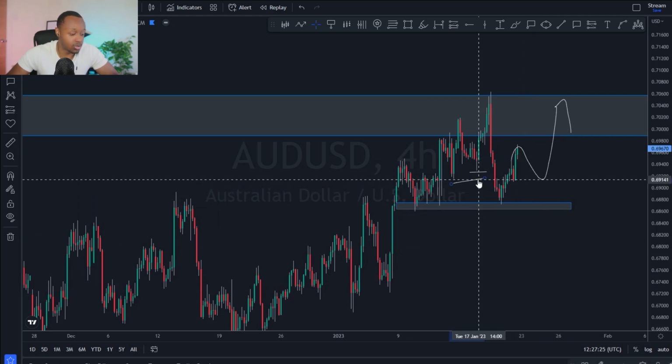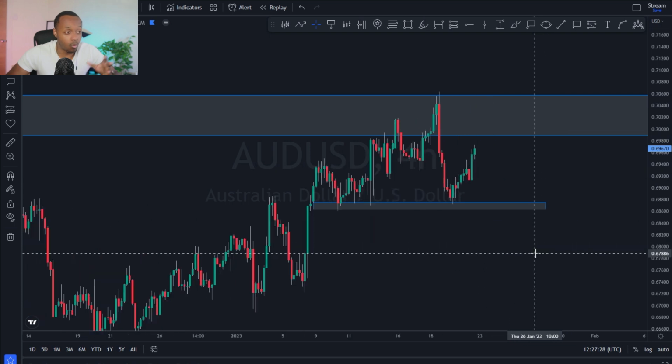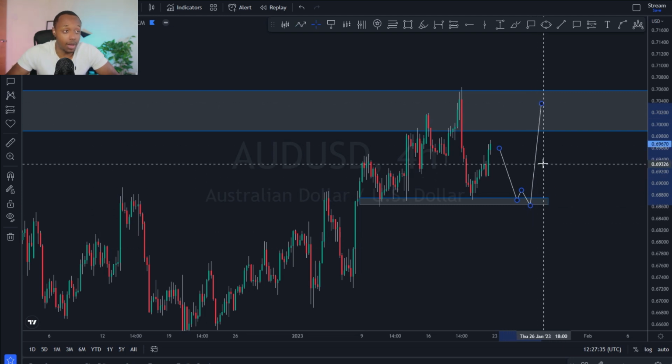So going into next week, buys are still your best bet because it's very, very corrective. I would wait for bigger pullbacks for this one. So if you were to come back and retest this structure as well, this also would be a very nice place to buy it back up again.